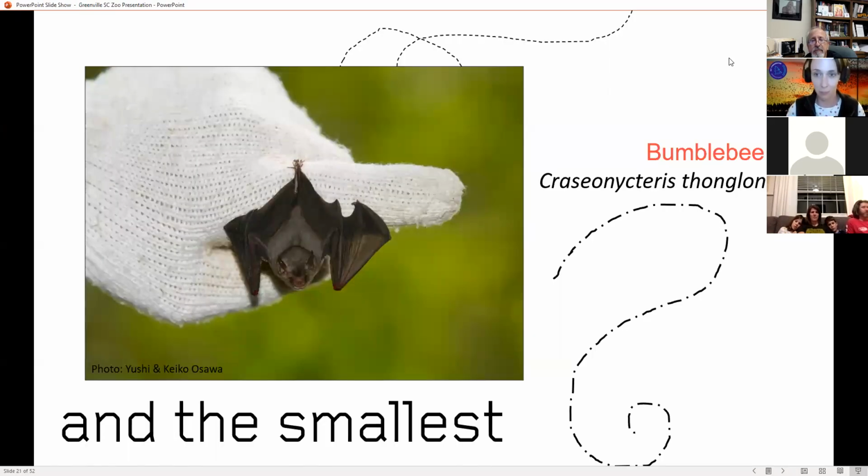And then the smallest bat in the world is this bumblebee bat. This guy has a wingspan of about 6 inches. So think about 6 feet to 6 inches, super, super tiny. These guys are found in Thailand, and they are the smallest bat in the world, also known as Kitti's hog-nosed bat. They have two different scientific names, but that just gives you an idea of the massive amount of diversity there is among our over 1,400 species of bats in the world.